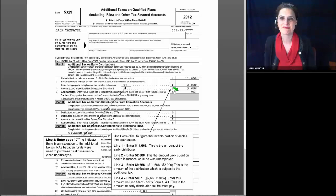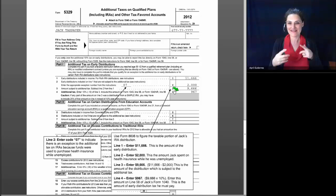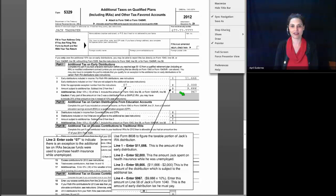So those of you who are able to figure that out, congratulations. And me, without thinking very clearly, had leaped to 1,167 as the penalty when it truly is $967 because we have to factor in $2,000 not subject to the penalty. But the $2,000 is still taxable. So the taxable amount entered on the front page of the 1040 is still $11,666, but the amount subject to the penalty is $2,000 less, and therefore the penalty is 10% of $9,666. So that's the conclusion to that particular problem.